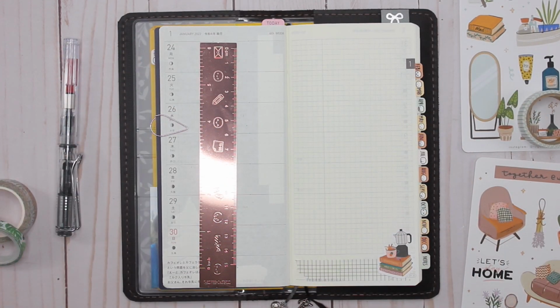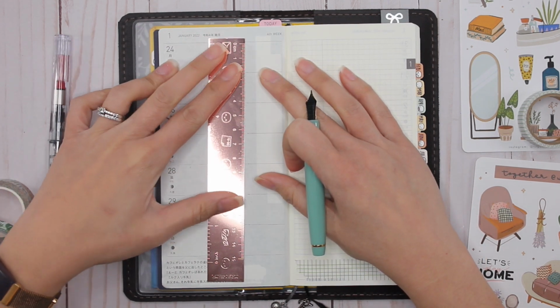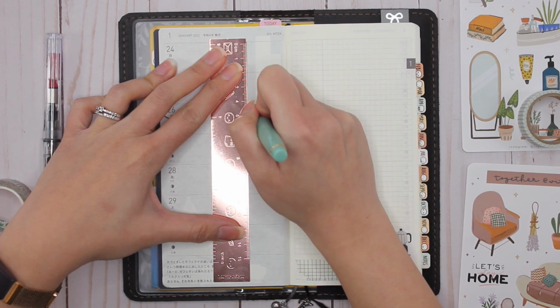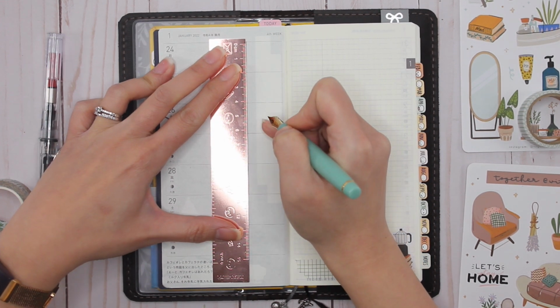Okay, so even before I do that, I'm going to draw the line down the middle. And this is my new ruler from Coffee Monsters Co. I love that rose gold, but I know it's probably going to do a lot of reflecting in the light, so I apologize for that. Oh, let's do that one more time. Okay.